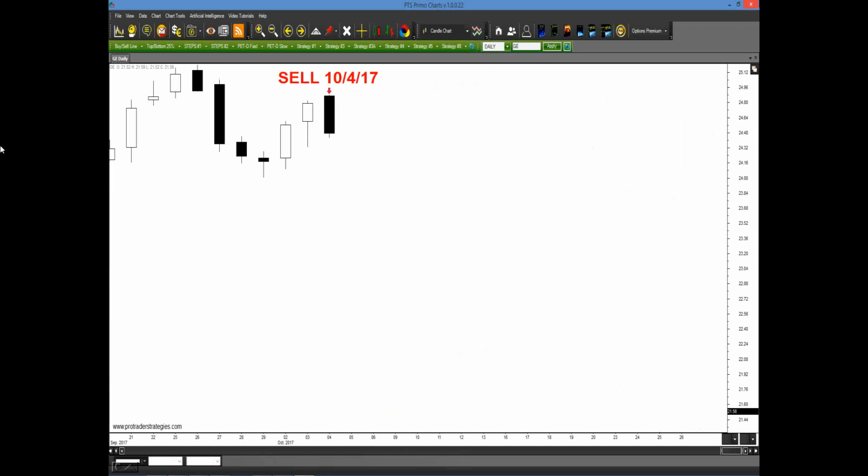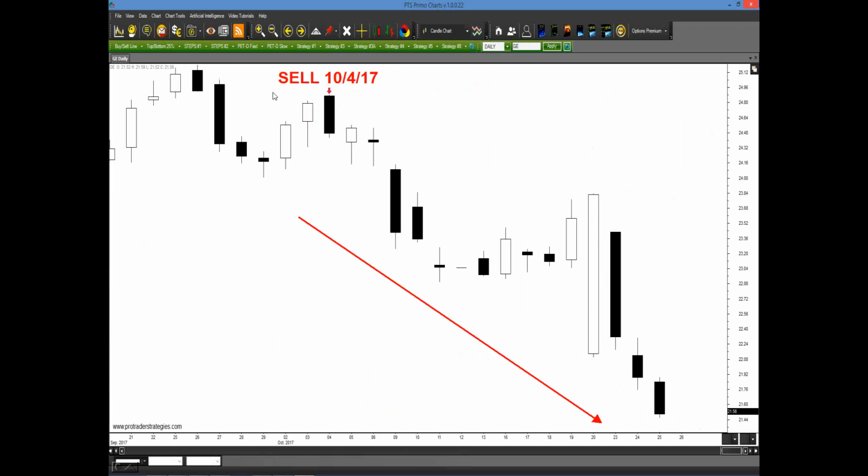We have a number of strategies, as you can see here. Strategy 1, a very good strategy, 3, 3A, 4, 5, and 8, along with all of our different other techniques here as well to confirm and enhance your trading. Now, this was just strategy 4, sell signal, and as you can see, look what happened in the stock coming into the 25th, 26th of October.